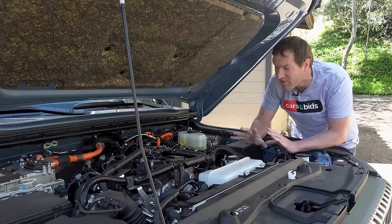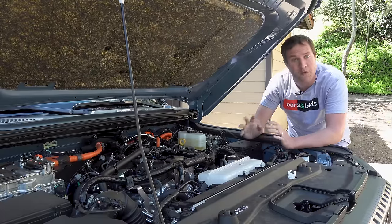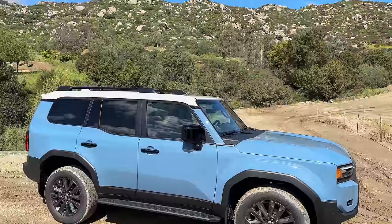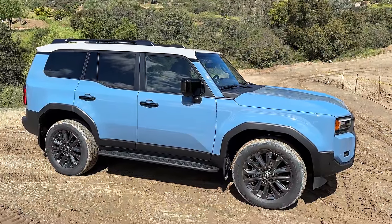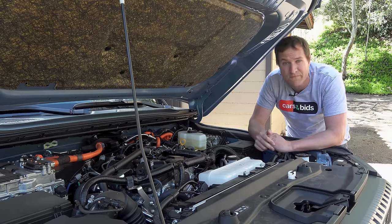Now, you would think that the benefit of going to a turbocharged hybrid four-cylinder would be gas mileage, and indeed, it is significantly better than the old Land Cruiser, but this new one, according to Toyota, still only gets about 23 miles per gallon in combined city and highway driving. Definitely an improvement, but not exactly tremendously eco-friendly or fuel efficient.